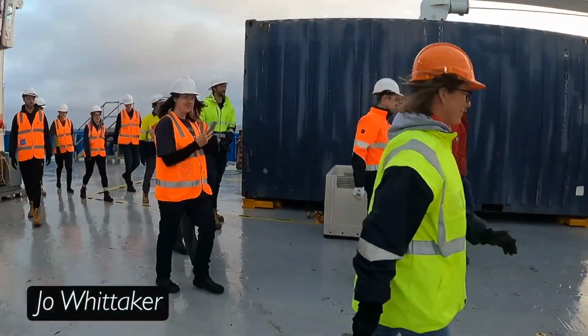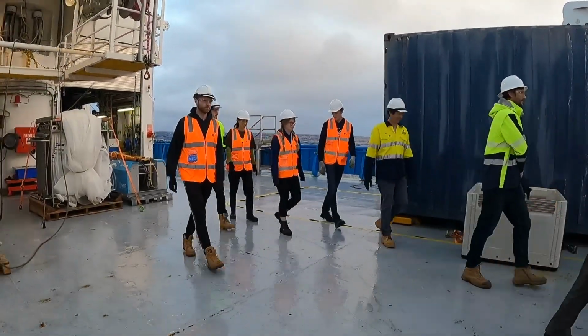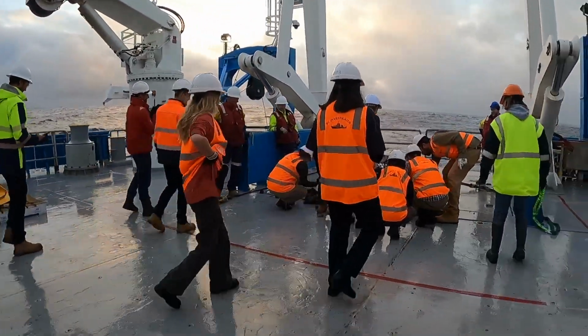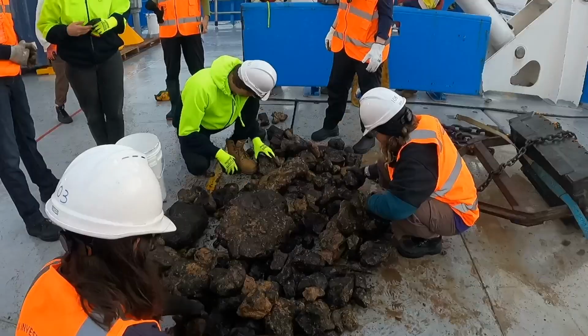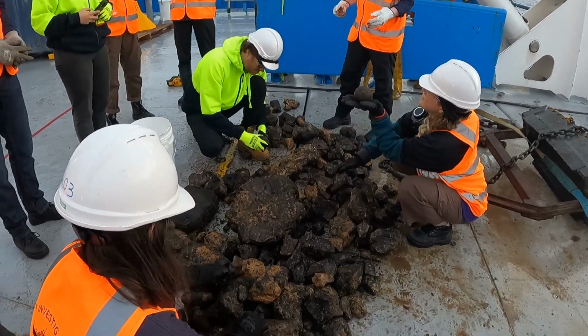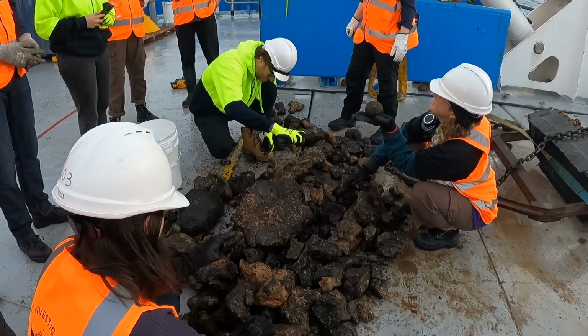So we came on the ship because we were really interested in getting some rocks from really deep in the Great Australian Bight from the ocean floor. There's some ridges that we can see on some data that we had before, and we were really keen to get some samples of those ridges to try to find out what they were made out of.